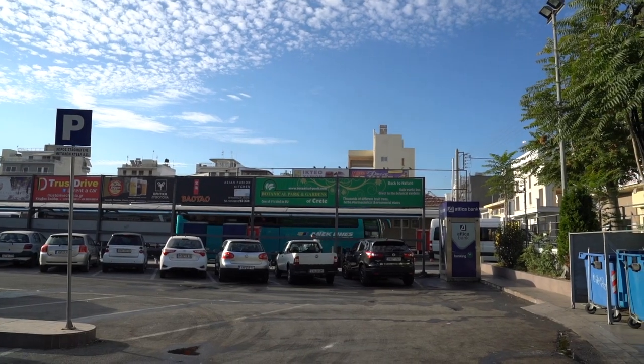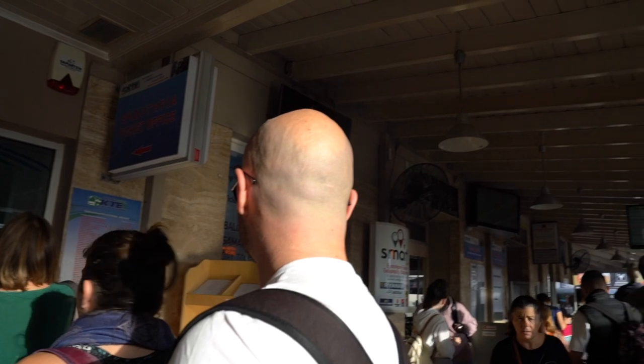Elafonisi, it's definitely an all-day adventure. So you gotta go to the Ketel Chania bus station right in the center of town. You have to go buy your tickets. So when you go up to the counter, you gotta ask for the round trip.